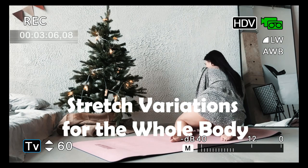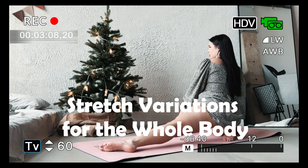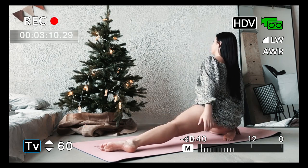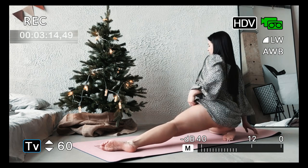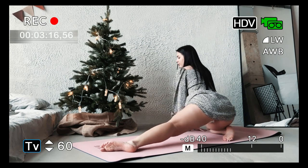Stretch variations for the whole body. It is important to include a variety of stretches to cover the entire body. From neck stretches to leg stretches, every area of the body needs attention for optimal flexibility.